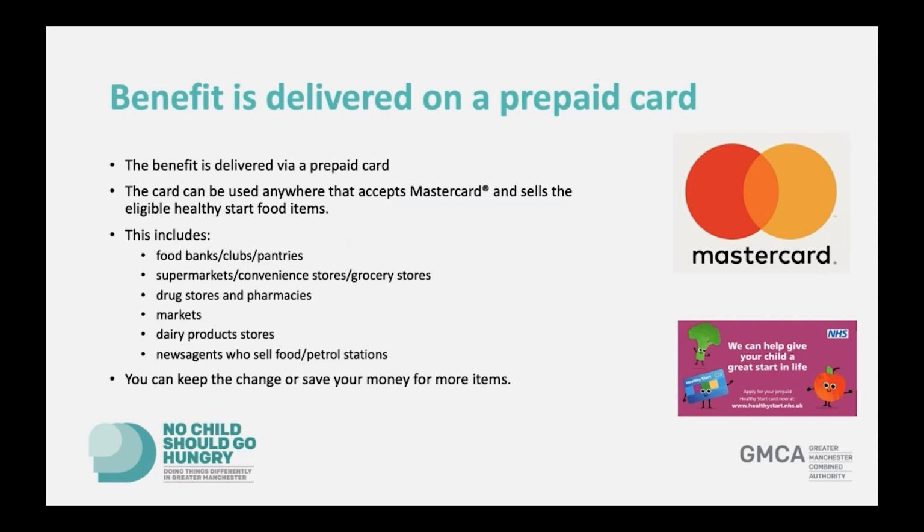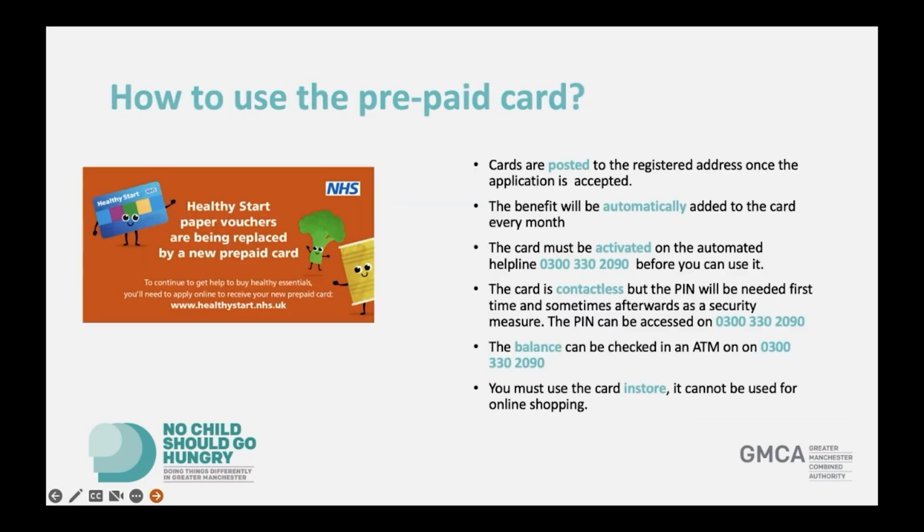You can use it like any other debit card. You can save it up and spend more in a week, or you can keep the change. The card will not work in other shops such as off licenses, and it will also not work if that shop does not accept MasterCard. The card is very discreet. When you pay with it, you do not need to tell the shopkeeper that you are using your Healthy Start. You simply use the card as you would any other.